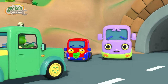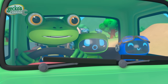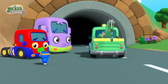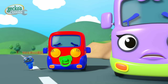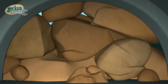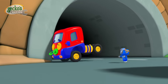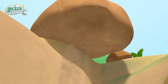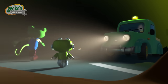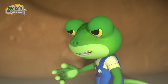It's Mummy Truck and Baby Truck. Why are you waiting out here? The tunnel's blocked and you can't get through? I'd better take a look. Whoa! There's been a cave-in. We're trapped inside.